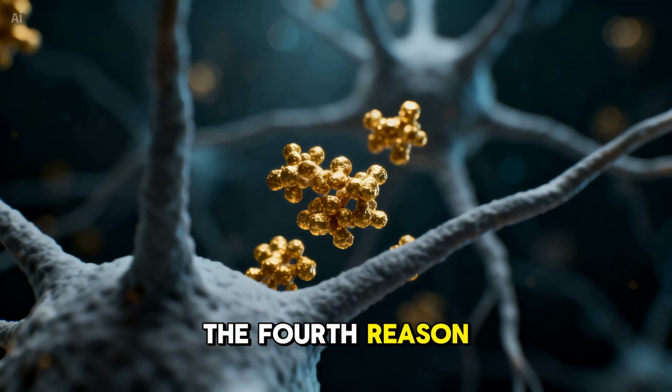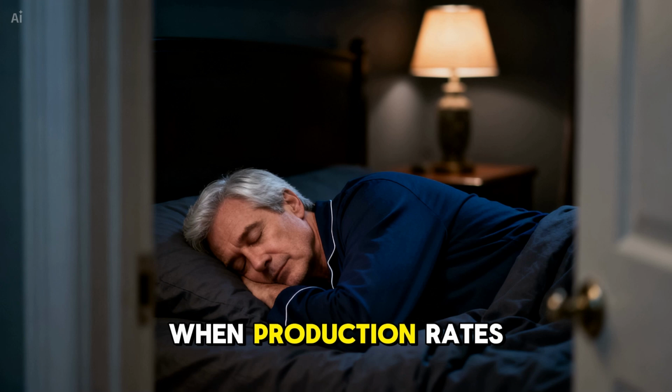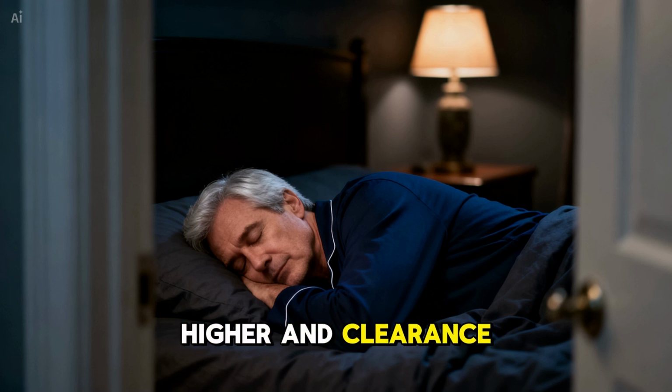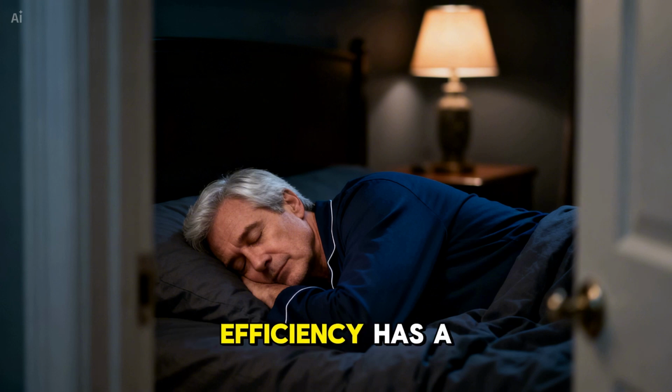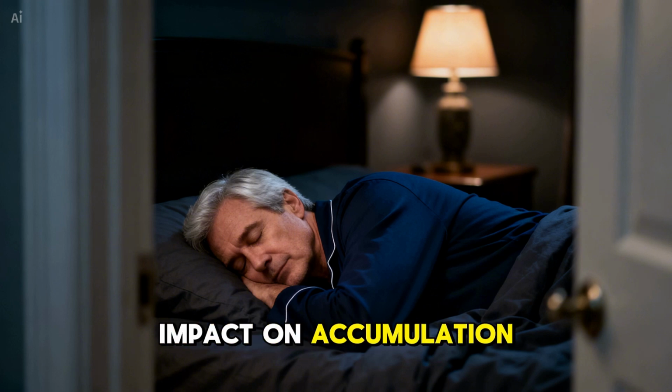The fourth reason is the increased amyloid and tau production that accompanies aging. Older brains produce these proteins at higher rates. When production rates are higher and clearance efficiency is compromised, every optimization of clearance efficiency has a disproportionate impact on accumulation.